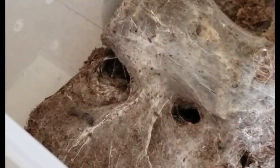If I can zoom in, I think she may be coming out. So there's her burrow right there. I'm zooming in on that. Hopefully she'll grace us with her presence. Oh, and there's a little bit of a molt right there. Oh, I'm probably going to make her mad. She's probably going to be like, food?